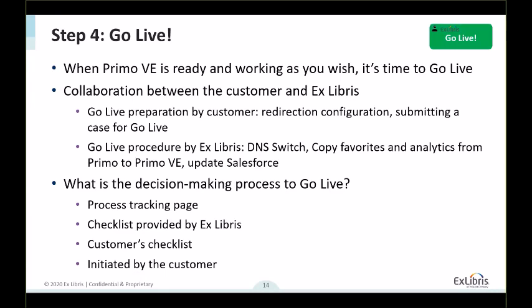More details will follow in the documentation, exactly what is needed, what a case is, what type, etc. What is done by Ex Libris in general is first the DNS switch from Primo to Primo VE. We plan to copy favorites and analytics from Primo to Primo VE.